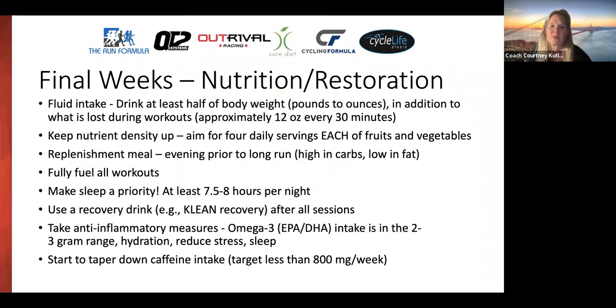So for nutrition and restoration in the final weeks, you really want to focus on having really good fluid intake. The goal is to drink at least half of your body weight in pounds to ounces in fluid. So essentially, if you're a 200-pound person, you're going to aim for 100 ounces of fluid daily. And that's in addition to what is lost during your workout. Typically you're losing or needing to take in about 12 ounces of fluid every 30 minutes in your workouts.